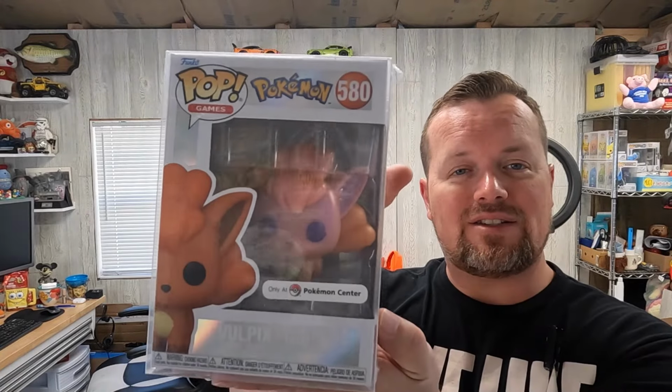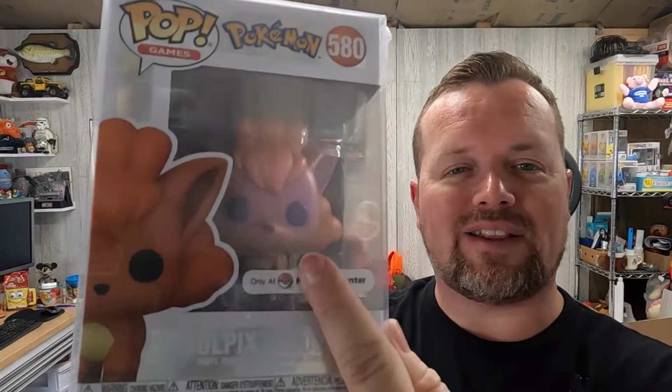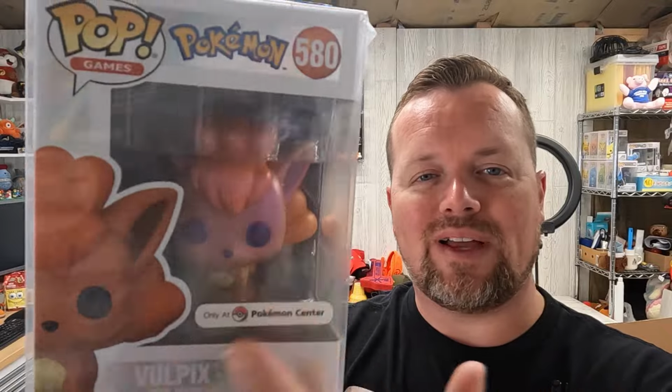So the ones that sold are Cubone, which is the latest release from the Pokemon Center, and Vulpix. And these have the Pokemon Center sticker on them, but they're pearlescent. That's what makes them special, I guess. I have them in Pop Shield protectors. They're a soft protector to help with the shipping and everything. And they sold for $60 plus shipping.